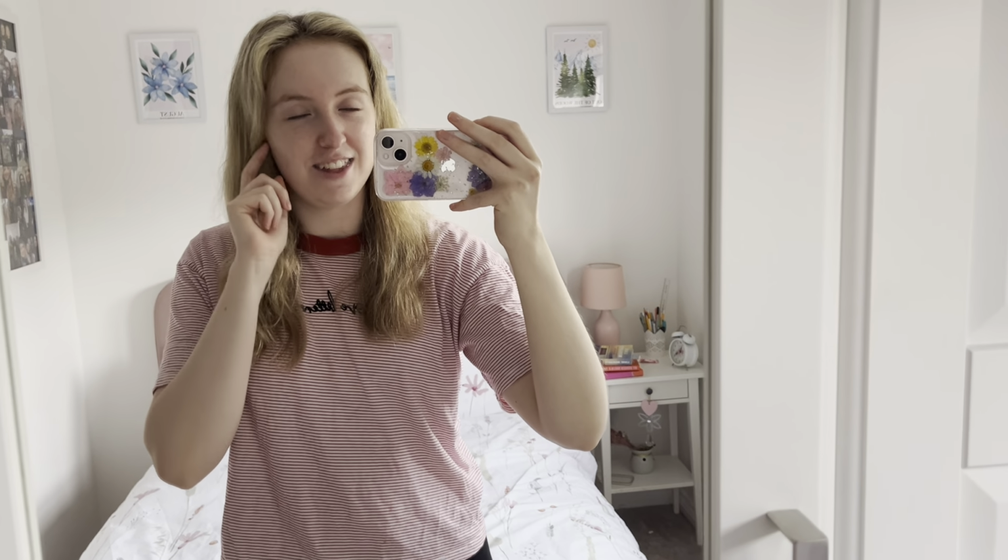I will leave my previous room tours linked down below so you can see how much of a transformation it is. Because yeah, I literally used to have a single bed and just drawers everywhere. It was so messy, but it just looks so much better and more grown up now.